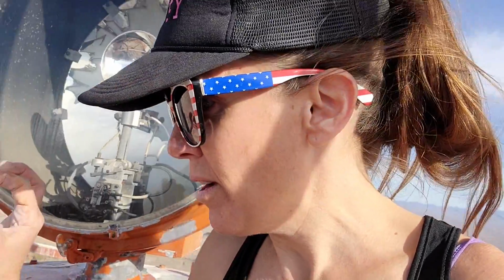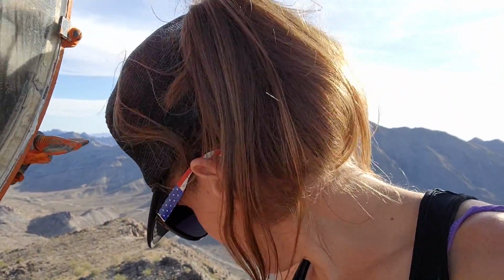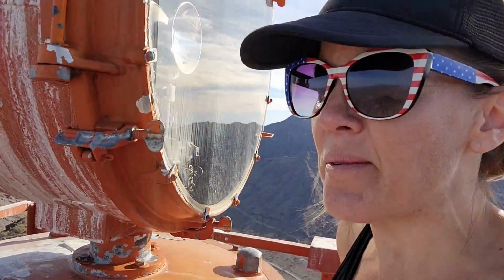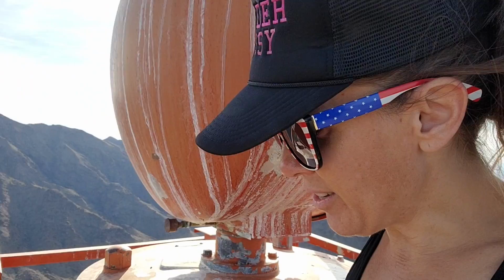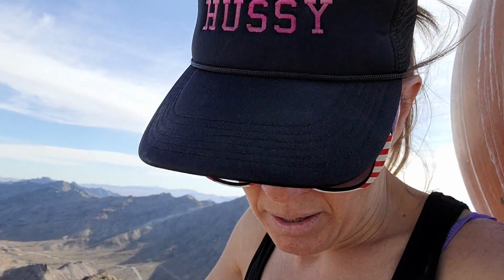Okay, well, we have thoroughly investigated everything at the top of this tower. I mean, I left no stone unturned, no cubbyhole unopened. It's the Wonderhussy way. There's one other thing I should say before I come down from here, and Scott really wants me to remember the mules. Okay, remember those poor mules that had to lug everything up here, and that includes these light bulbs and this heavy beacon, like all that had to be packed up here by these mules. So let's all take a moment to remember the mules. Okay, and now, unfortunately, it's time to climb down.